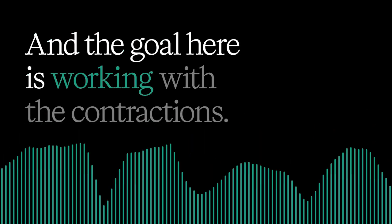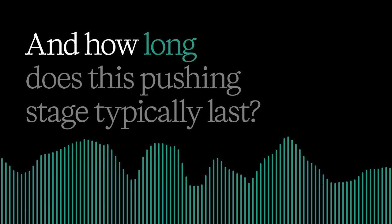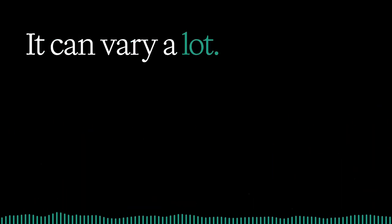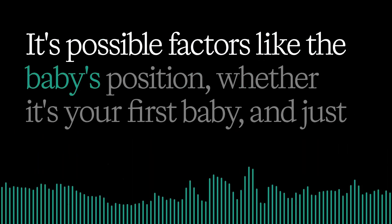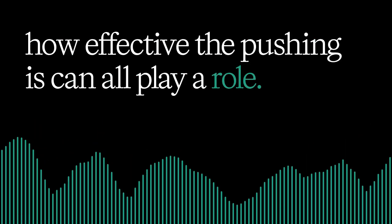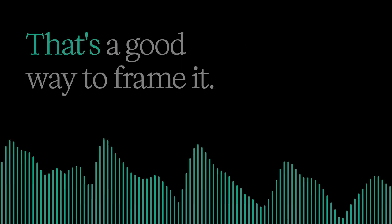Right. And the goal here is working with the contractions, yeah. Exactly. Using the power of those contractions to help move the baby down through the birth canal and out. And how long does this pushing stage typically last? Is it like the movies where it's over in 2 pushes? Usually not. It can vary a lot. Our source says anywhere from just a few minutes, maybe, to potentially a couple of hours. A couple of hours of pushing. It's possible. Factors like the baby's position, whether it's your first baby, and just how effective the pushing is can all play a role. But the source gives this encouraging perspective. Every single push is bringing you closer to meeting your baby. That's a good way to frame it.